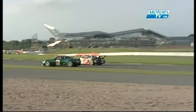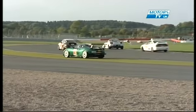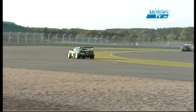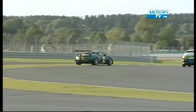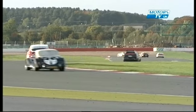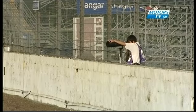Oh, spin from further back. Looks like the Lotus has got involved there with the 42 Azteca Porsche. And they both do continue, but a big tyre squealing moment for the Lotus. Hopefully that hasn't caused too much damage to either car, because either of those two are going to be right at the front of the field for the photographers to take photos of.